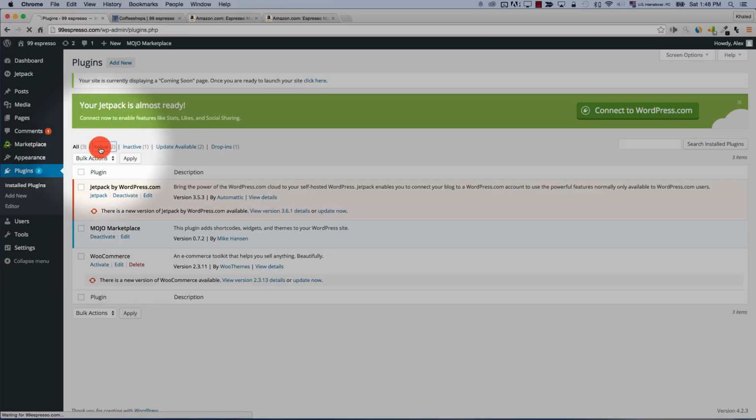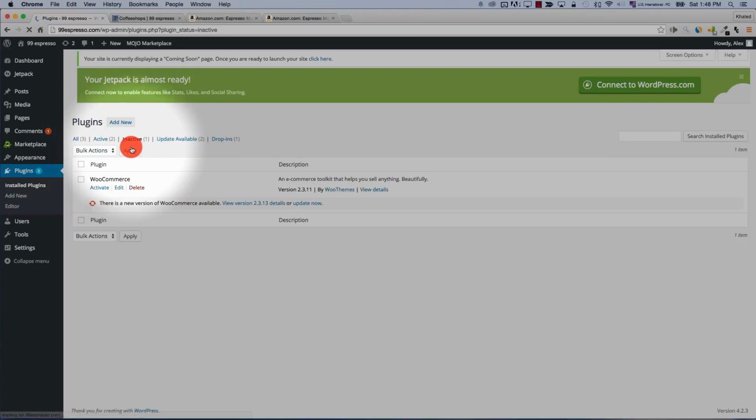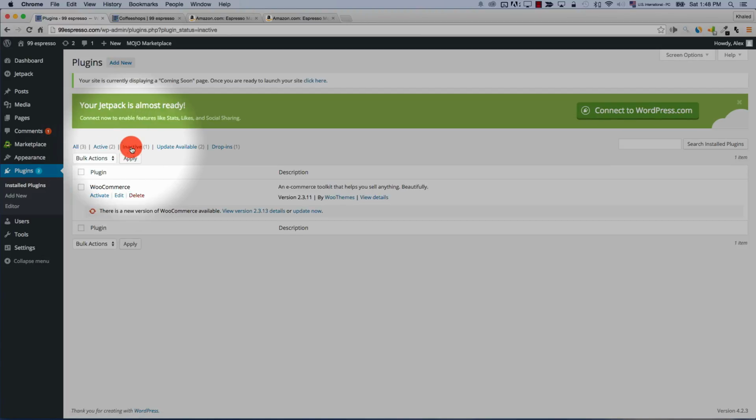So if I click here on active, it will show me all the active plugins currently on the site. So currently I have the Jetpack and the Mojo Marketplace. And I have one inactive plugin, which is WooCommerce. WooCommerce is a very important plugin that can turn your WordPress theme into a store. Then WordPress is telling me that I have 2 updates available for my plugins.